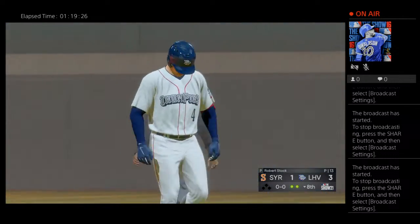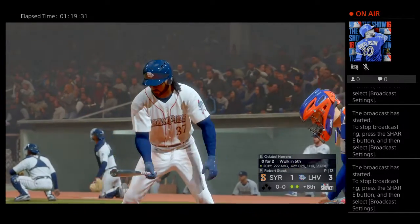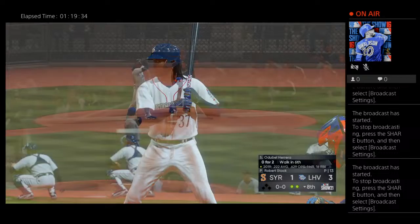Well, I think he got away with one right there. It was a fastball right down the middle, and he hit it hard, but he couldn't elevate it at all. Would have been a different story if he did.